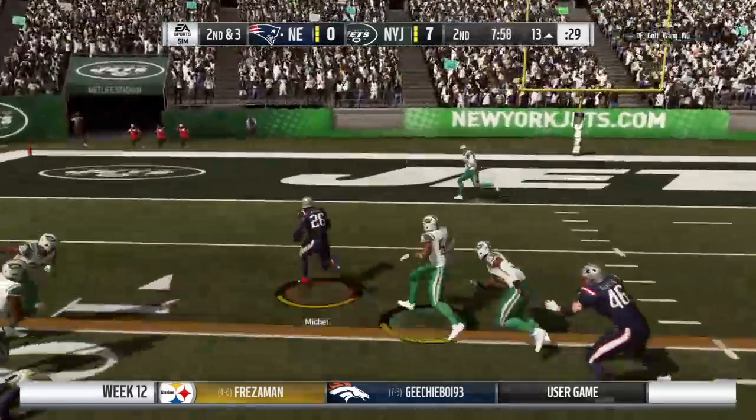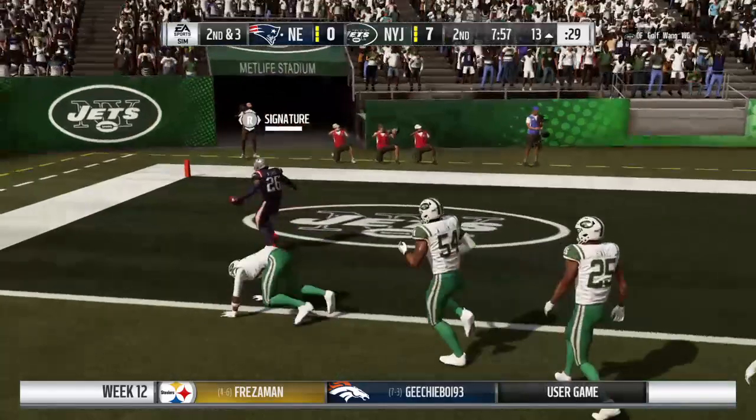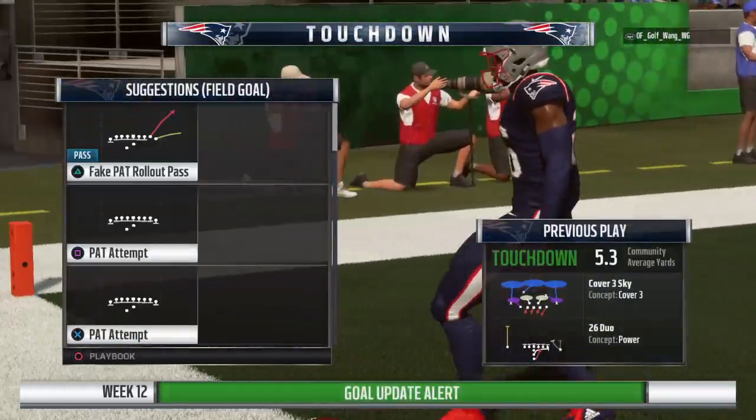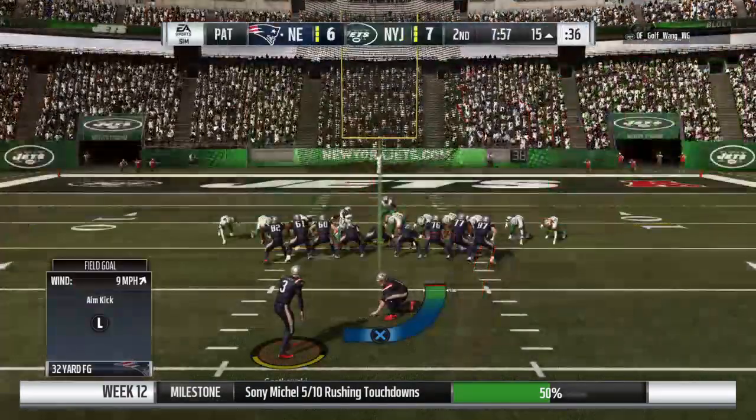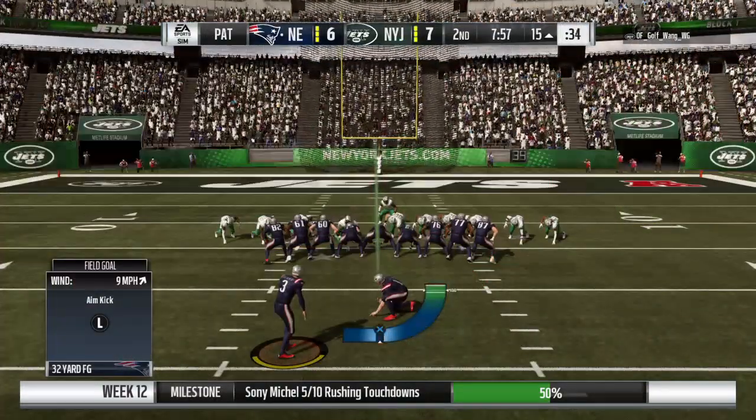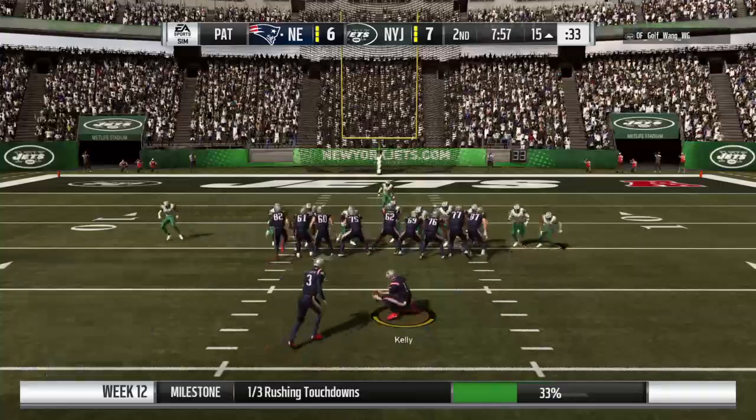A give, this is Michel. And he's in. Touchdown, Patriots. Sony Michel, his 6th touchdown of the season. And the Patriots are within an extra point of tying this one up.